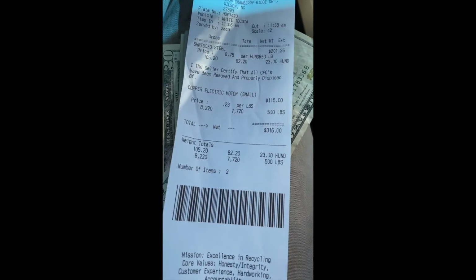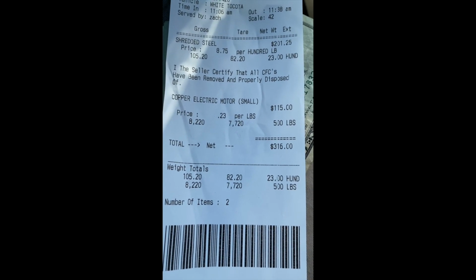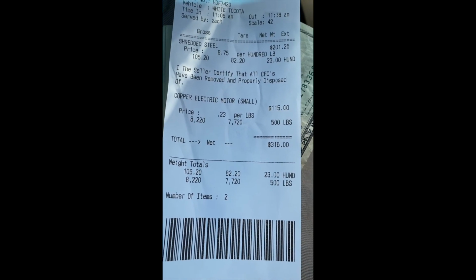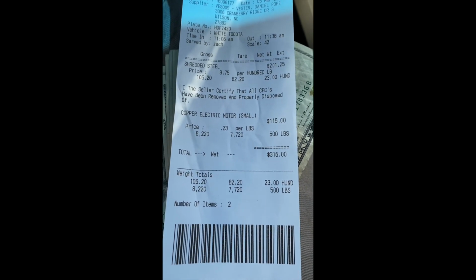Hey now, we did all right today. 2,300 pounds for $201. And copper electric motors at 23 cents per pound is really good. Had 500 pounds for a total of $316. I ain't gonna complain about that. That is really good. So we're gonna go back and load up again, because price has got it going on today. So hopefully we can make it back in time.